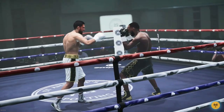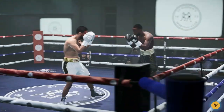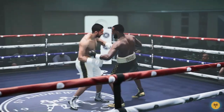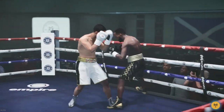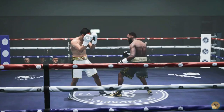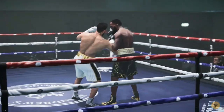Not a lot of punch output. Thought there would be some more action here. Some nice exchanges from both men in this round. They score again with the left hand. He got out of the way of that right hook.